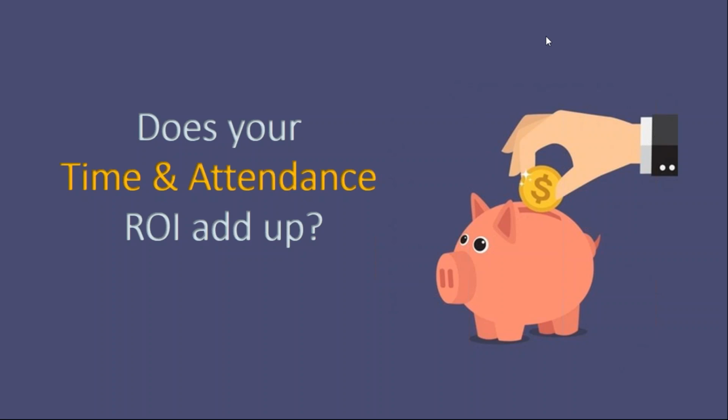So how are you setting up your rules and procedures within your timekeeping, and is it really adding up? Looking at integrating that into an HCM platform, so there's a lack of inaccuracies. Everything's resolved when it comes to that.